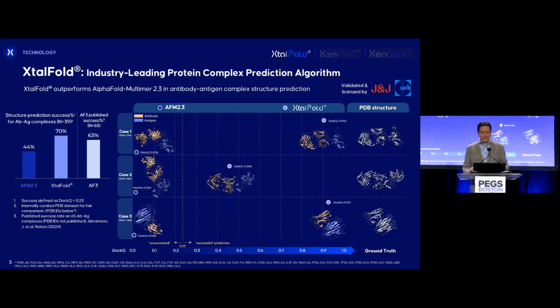In these three case studies here, CrystalFold significantly outperformed the other guys. And you can see here that the very high DockQ scores suggest that we were able to identify and generate a high resolution structure compared to the PDB structure.